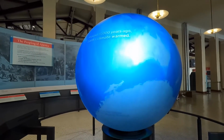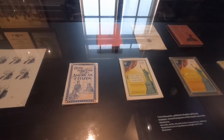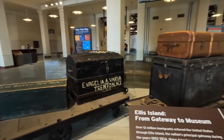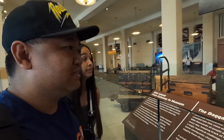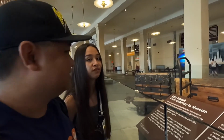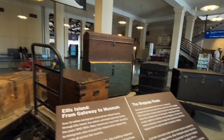I think the one thing I like about the museums here in New York is that they don't try to pack everything in a small space. They give you a lot of space, so it's not too overwhelming. So when you walk in here, it's really the baggage room, where all the baggage was kept back in the day. Addison, these bags look a lot heavier than the bags that we have. Oh my gosh. More than 50 pounds. I wonder if it gets lost, how the heck you'd find this?